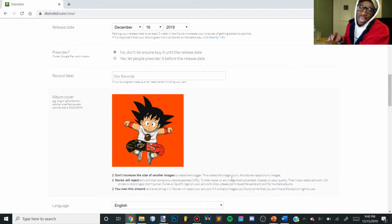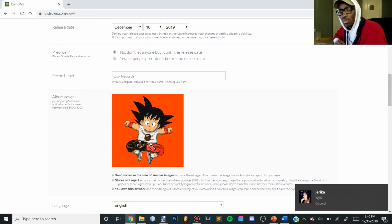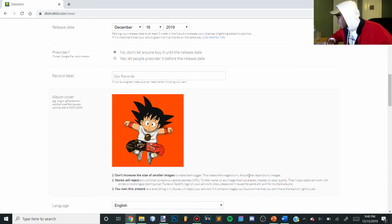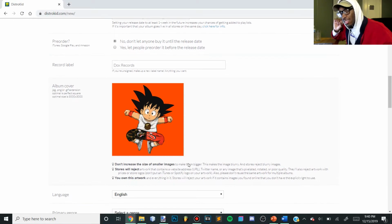There's a few rules, like I was saying earlier, about the whole image thing, because these iTunes stores and whatnot want to put up the idea that these are professional music artists. We need high quality images. So there's just a few rules here. It says don't increase the size of smaller images to make them bigger. This makes the image blurry, and stores reject blurry images. So yeah, don't do that.